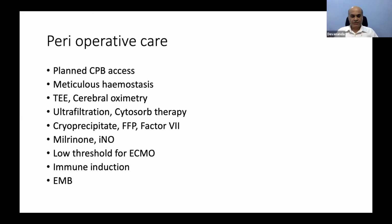Now, perioperative care is again standard. Only a few things are important. As I said repeatedly, planning the CPB access is most important. Meticulous hemostasis is absolutely important because that is one of the risk factors for early death.